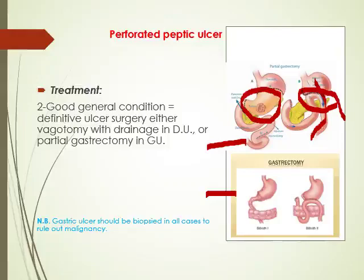In this last picture, it's a Perlos type 2, which means distal gastrectomy and gastrojejunostomy instead of gastroduodenostomy in this picture.